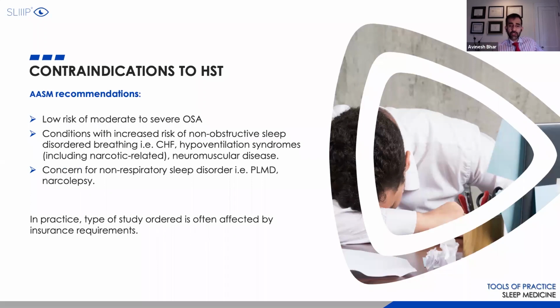Conditions that increase non-obstructive sleep disordered breathing, such as central sleep apneas, patients with very bad CHF, patients on oxygen, patients who have high doses of narcotics, neuromuscular disease, all these patients should be done in an in-lab setting. Also, if you're looking at non-respiratory related conditions, like PLMDs, which is periodic limb movement disorders, which can cause persistent sleepiness in patients despite using their CPAP, that's also something that you would need an in-lab study for. Narcolepsy shouldn't be tested that way because it's not a test for narcolepsy. It's a sleep apnea test.